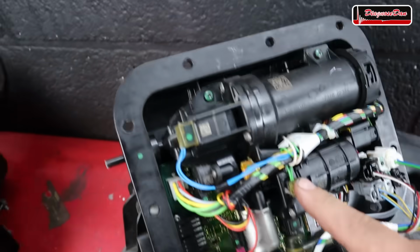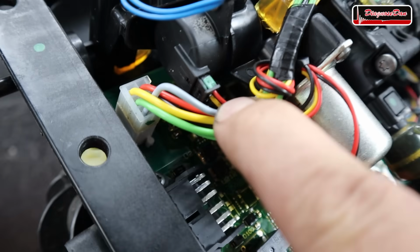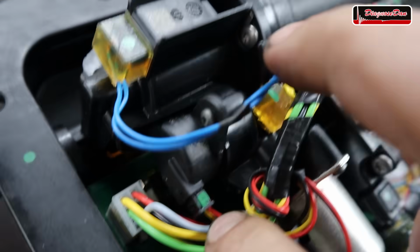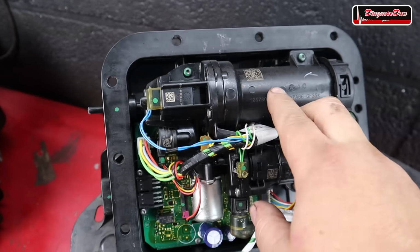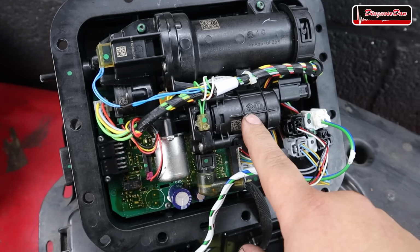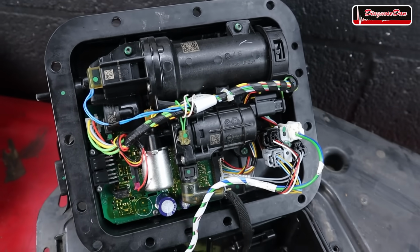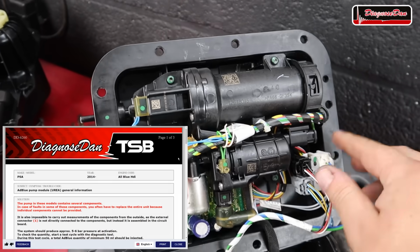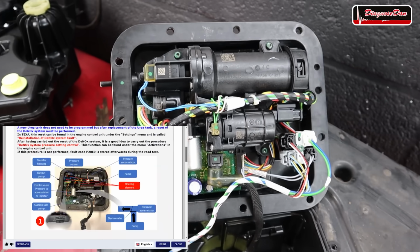Now when we look at the side over here, we can see a 3-wire pressure sensor right there built into the accumulator. Now keep in mind that if you have pressure at the injector, this doesn't mean the pump is running, but this means the accumulator is still filled with AdBlue. Now if you'd like to learn even more about this assembly, we've got a nice document set up for you in Diagnosedan TSB.